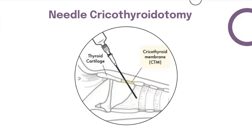Interestingly, the literature doesn't have an age-specific cutoff between the needle crike and an open surgical crike in kids. I think it's because it used to be more of an emphasis on a specific age, but now they're becoming more aware that the maturity of a child and what you're actually looking at with their anatomy is more important. So the answer is that it kind of depends. But that being said, 8.